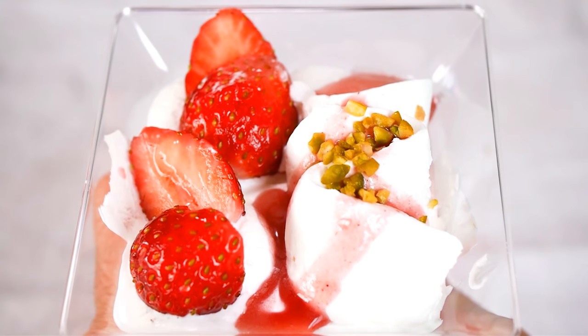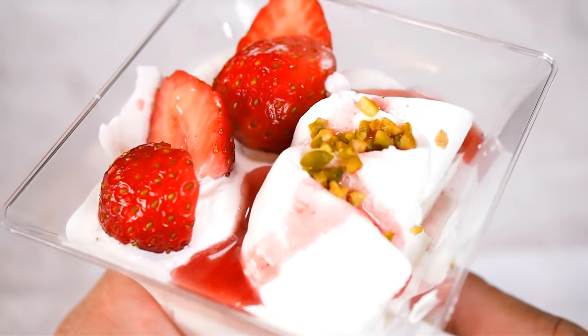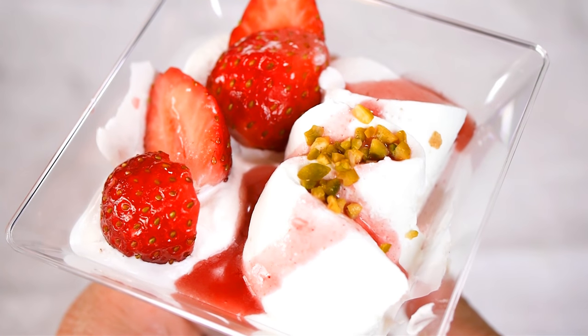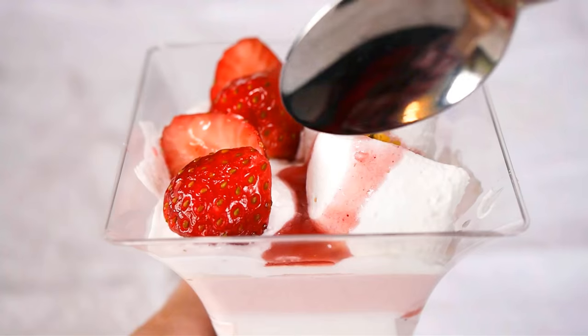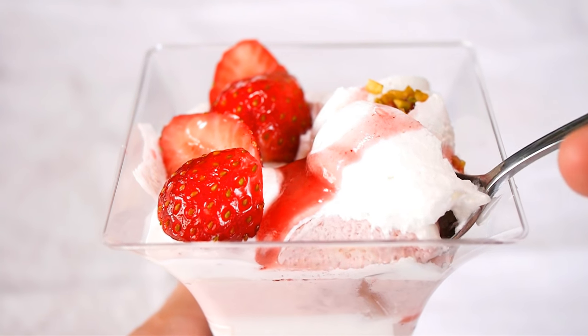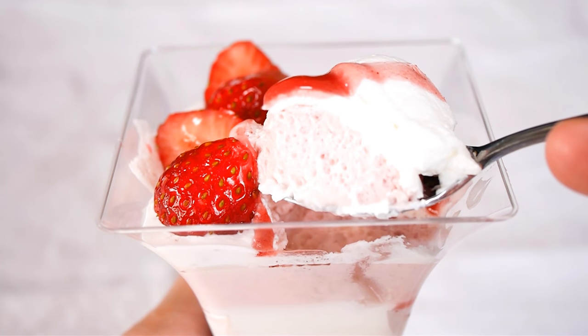So there are some pistachios on the top. I see whipped cream, strawberries. And that jelly? I think that's strawberry jam? Sauce, maybe. But anyway, let's try it out. Okay. Oh, it's very soft. Very soft. It's softer than I imagined it would be.